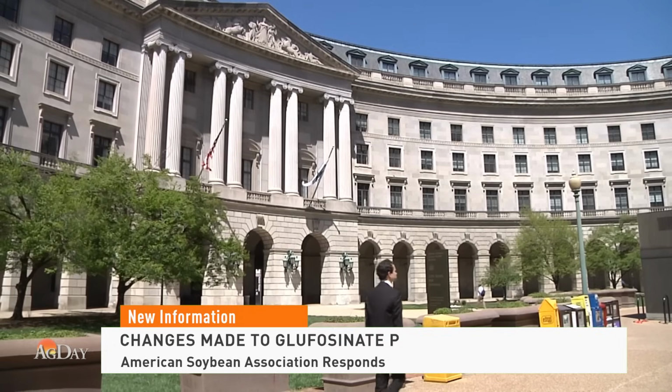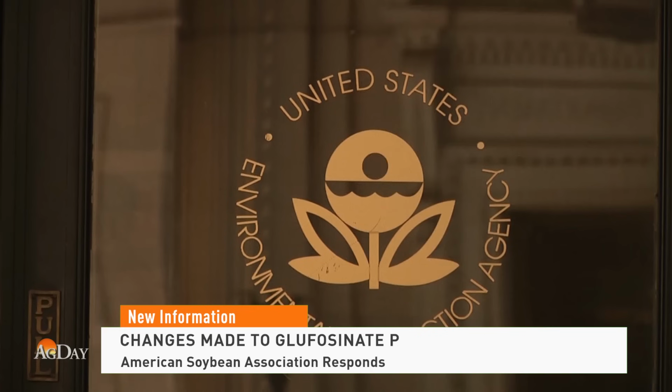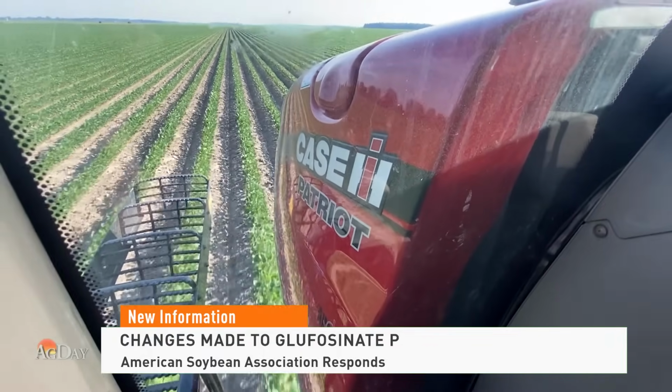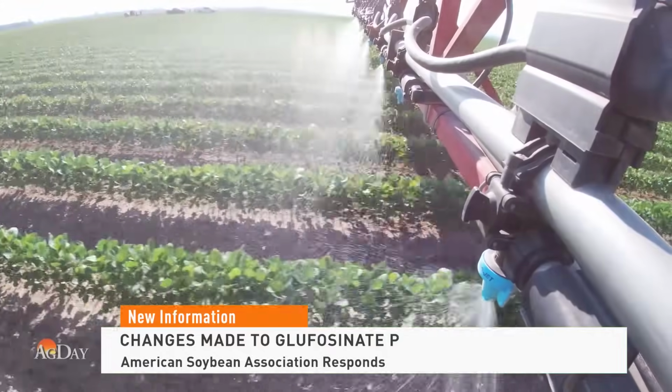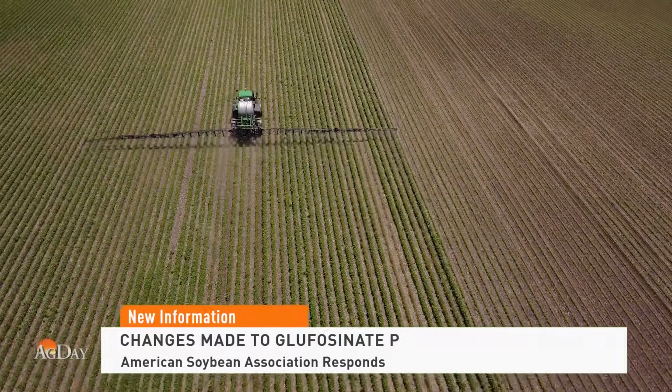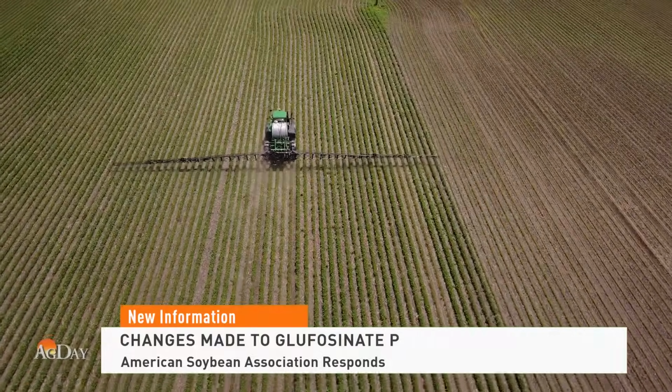Now, the American Soybean Association says it's alarmed with the changes EPA made on the label for glufosinate P. There was no buffer strip at all for a ground application. And in the final registration, they put in a 10-foot buffer. And we went from having to have 1 point in the mitigation strategy for up to 3 points. Meadows says this sets a dangerous precedent for EPA's treatment of crop protection products under the Endangered Species Act. ASA says the changes came without explanation and indicate EPA caved to pressure from environmental groups.